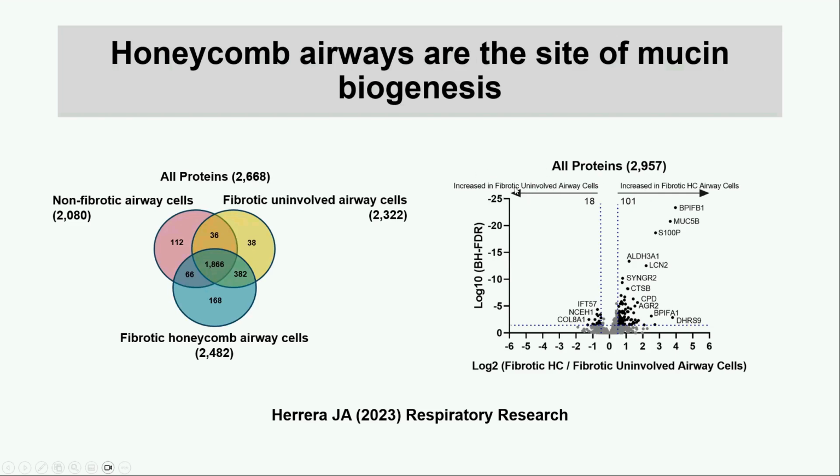But when we compare the fibrotic distal or uninvolved airway cells to the fibrotic honeycomb airways, what we see is a lot of proteins associated with mucus biology are increased. MUC5B, which is one of the main mucin-forming proteins, and BPIFB1 is also another protein that's always associated with mucus. AGR2 is another protein that is essential for mucus biosynthesis. So we confirmed that these honeycomb airway cells are the site of mucus biogenesis. And you can follow this work in Respiratory Research 2023.